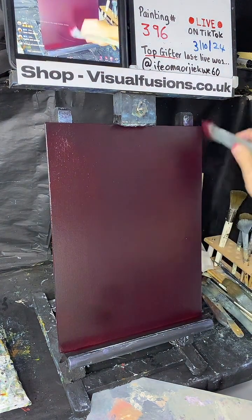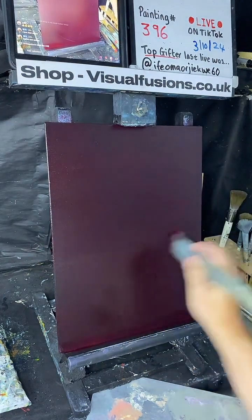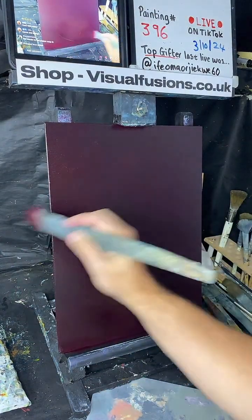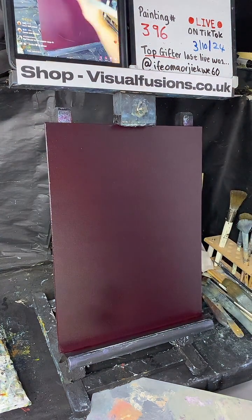Yeah, this is crimson going on now. Just an even coat of the crimson. And then we're going to fire in a load. A load. What colour do you think I'm going to put on now?